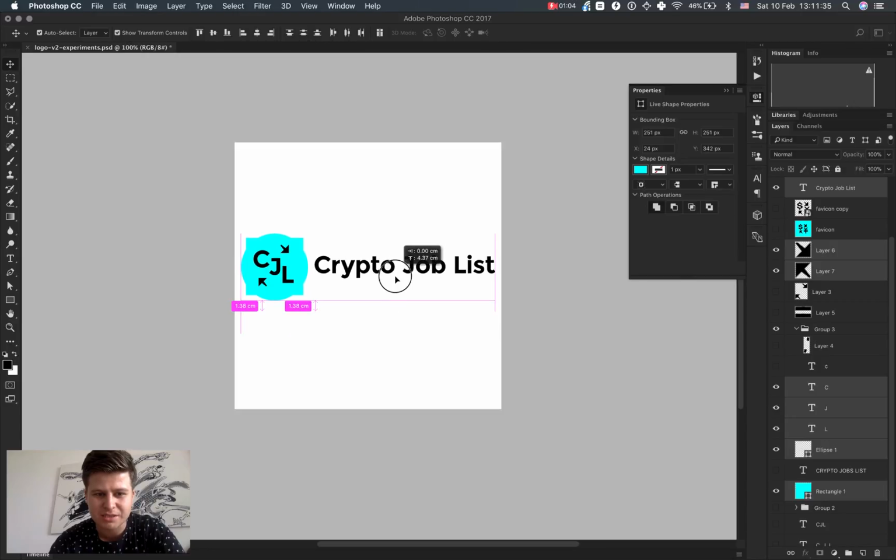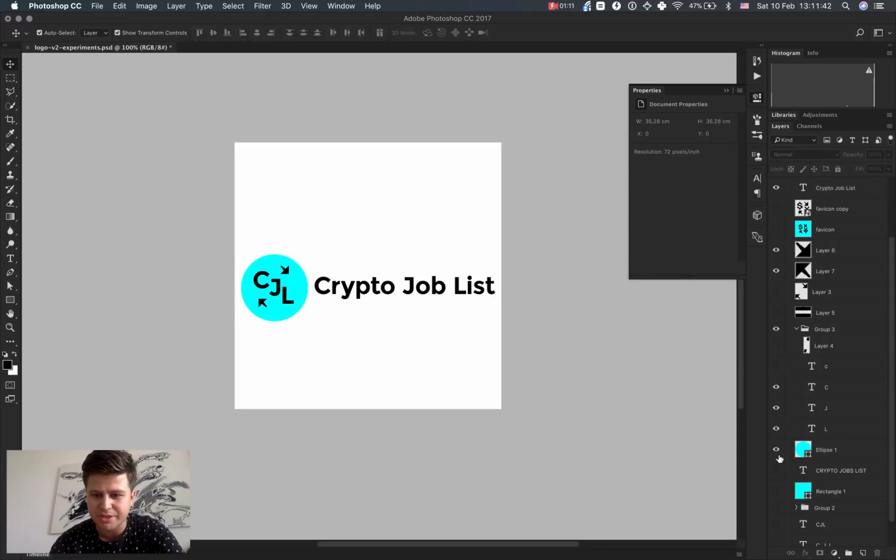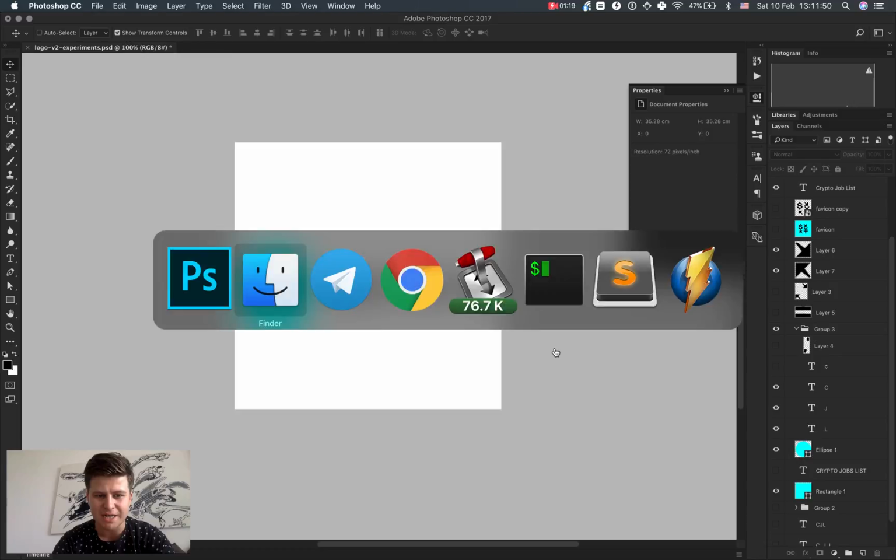That is basically my progress so far. Actually, I didn't do this. Okay, so either circle or, I don't know, square. Maybe I should combine these two, so it will look a bit more unique and outstanding.